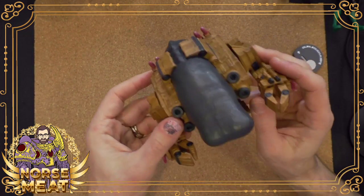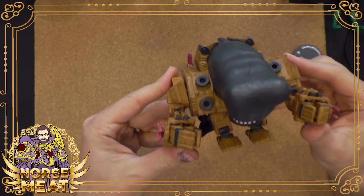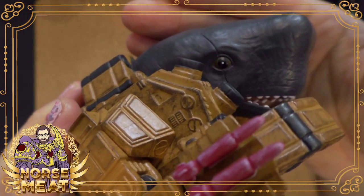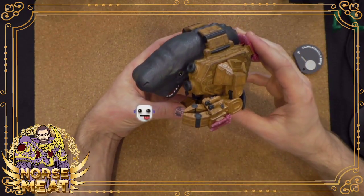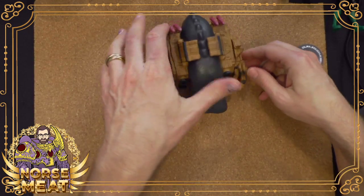And yeah, the whale just sort of sits on top and then is clamped in at the back and the top. I don't know how comfortable that is for the whale. Big old eyes. It's weird, but I kind of like it. The legs are itty bitty. Let's see, does it stand up? Stands up pretty well.